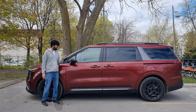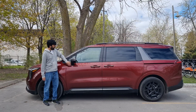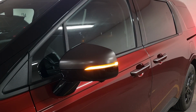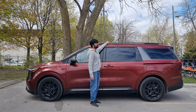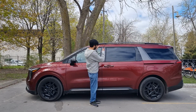And when we come to these side mirrors, the side mirrors are the gray color side mirrors, and glossy black at the bottom. They are power foldable, power adjustable. They also have the blind spot warning on the inside and also the turning lights on the edge and a camera from the 360-degree camera system, and then these metal roof rails on the top, really long ones, so you can load a lot more stuff on the top.